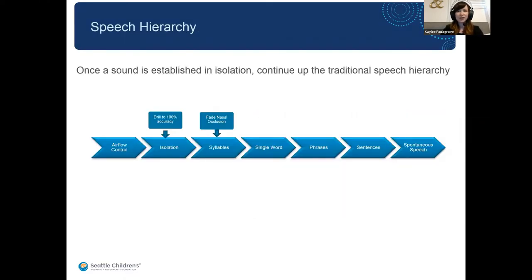Beyond using the principles of motor learning, once you establish a sound in isolation, you just continue up the traditional speech hierarchy, like we've all learned at some point in our careers. The differences that I think are unique to this population is that sometimes before I can elicit a sound in isolation, I might have to back up a level into teaching that airflow control, which I'm going to talk about in a minute. I do find that my biggest struggle most of the time is getting that sound successfully in isolation. Once we're able to get that sound successfully in isolation, then we're set and we're able to just build that up to different contexts. But some of these kids are so, so tricky to just elicit that first sound correctly, which is where that airflow control piece comes in so importantly.